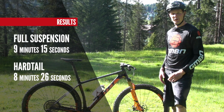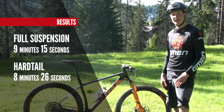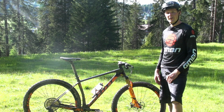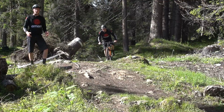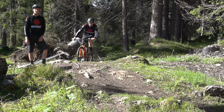Who'd have thought that on a technical track like this, the Lenzerheide World Cup cross-country track, a full suspension bike would be slower than a cross-country hardtail. We're going to get back out on the trails and try and understand where it was faster and why. On these flatter technical sections on our test track, the full suspension bike really excelled.